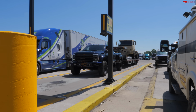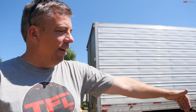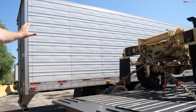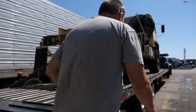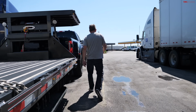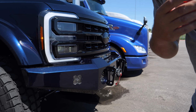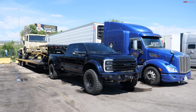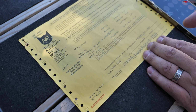Okay. Well, I just ran over the scales to get the weight of the truck, and take a look. Our trailer right here, the Diamond C, next to an 18-wheeler, full-size semi. They're almost in line in the back, and let's walk forward. They're almost in line in the front. This is the biggest, longest rig on the iGauntlet ever. There we have it, Mr. Truck. We got the weight.